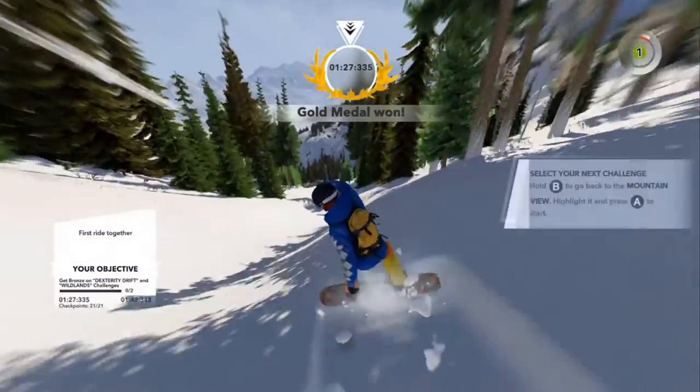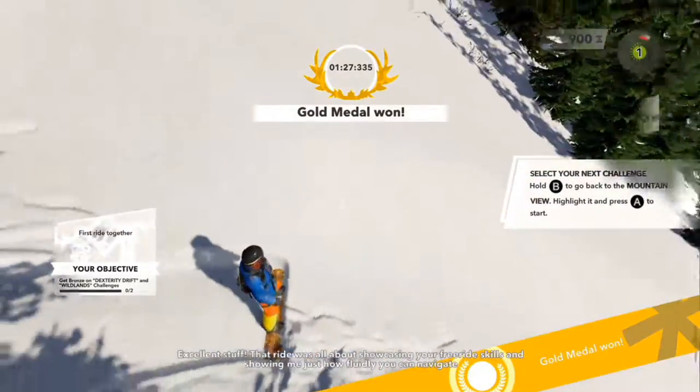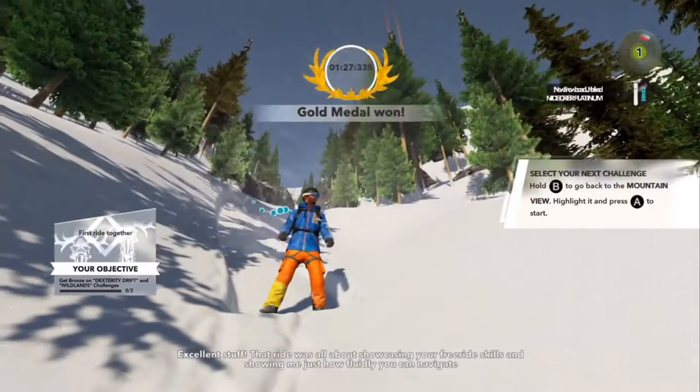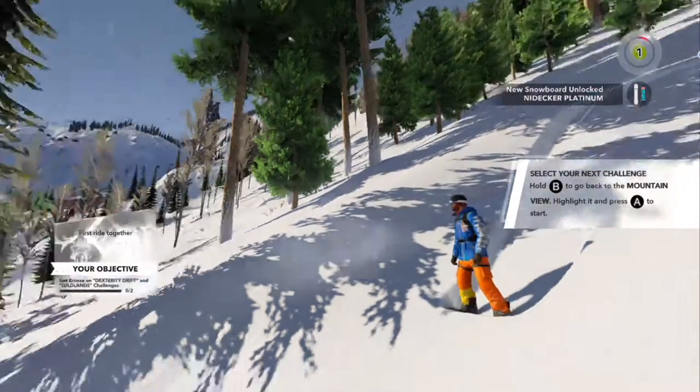Killed it. This is not the time to relax. You need to push on. That ride was all about showcasing your free ride skills and showing me just how fluidly you can navigate the lines out here. And you nailed it.